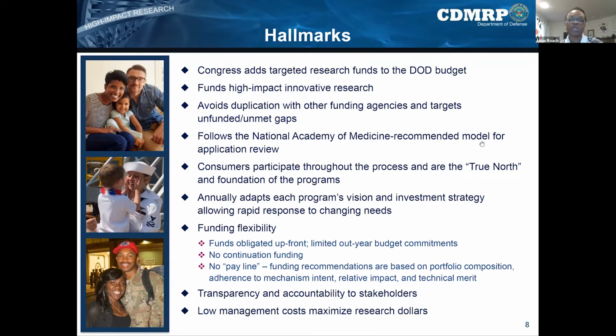But in general, you'll note in my prior slide that I put up the fiscal year 21 dollar amounts, because those dollar amounts may change from year to year, because again, every year Congress adds these research funds to the DoD budget.